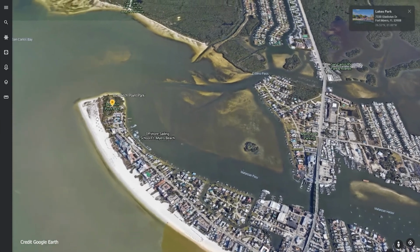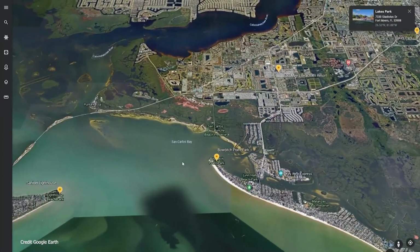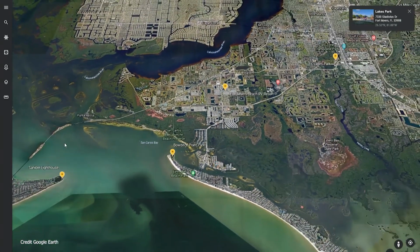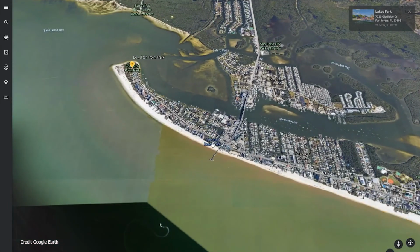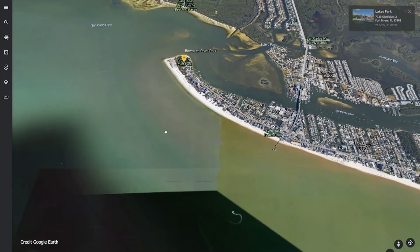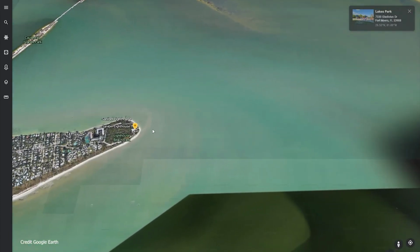Bowditch Point Park is right at the tip of the strip. It was a little more isolated, not as busy, easier to find parking, and we got to see the sunset right over the bridge going into Sanibel, and you can actually see Sanibel across the way here. So if you have issues finding parking at Lynn Hall, you may want to check out Bowditch.